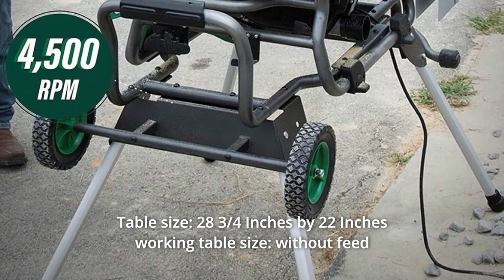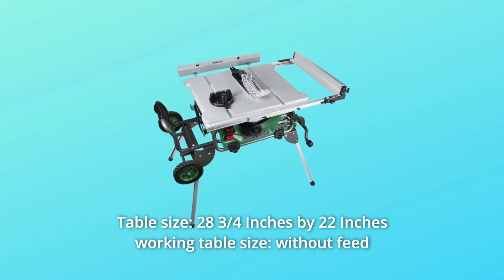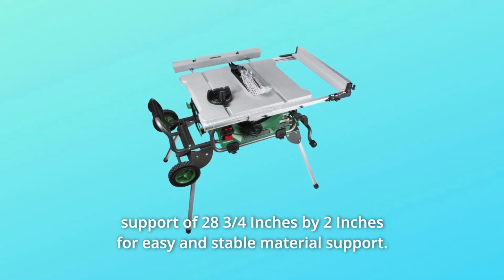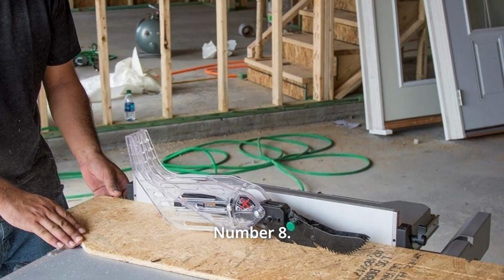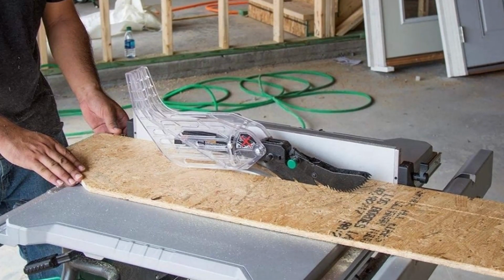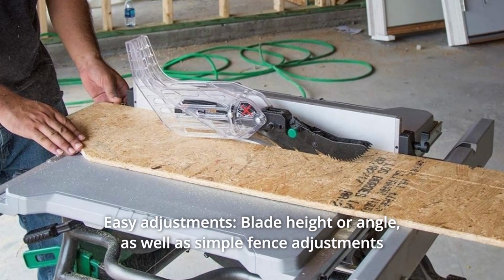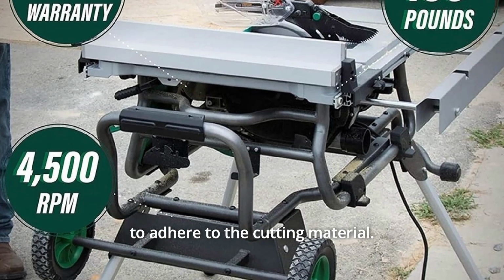Number 7. Table size. 28 3/4 inches by 22 inches working table size, with outfeed support of 28 3/4 inches by 2 inches for easy and stable material support. Number 8. Technology. Featuring soft start and electric brake. Number 9. Easy adjustments, blade height or angle, as well as simple fence adjustments to adhere to the cutting material.